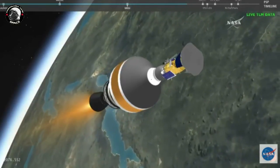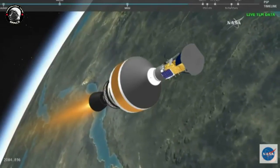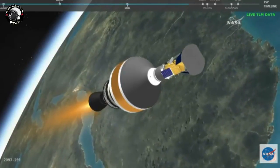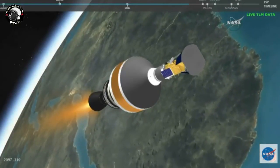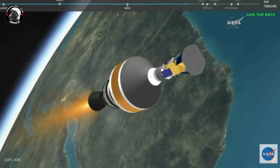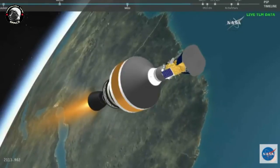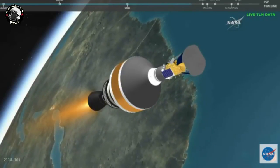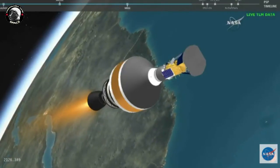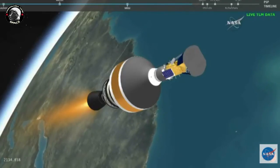RL-10 chamber pressure continues to look good. Second stage fuel and oxidizer tank pressures remain stable. ACS press bottle also looks good. Now passing 35 minutes into flight. And at 35 minutes, 35 seconds into flight, approximately 2 minutes remaining until MECO 2.